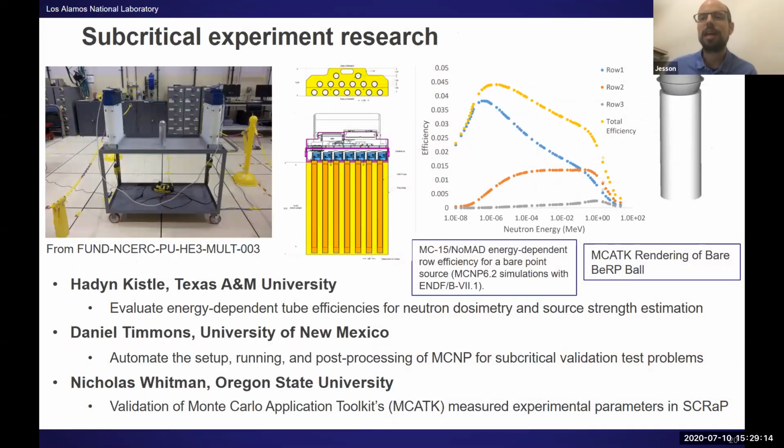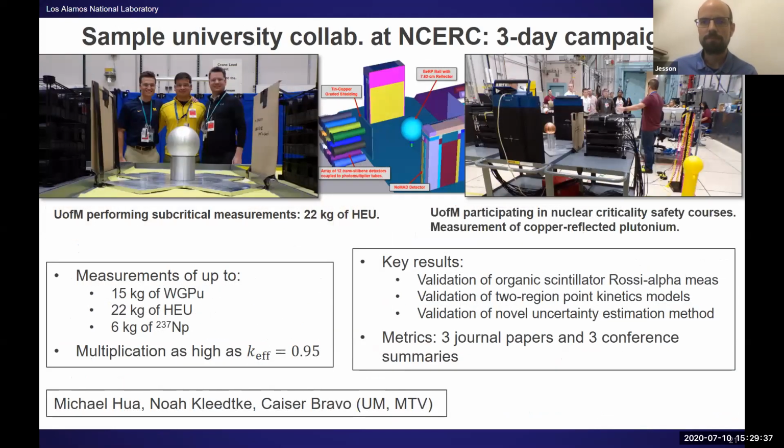In addition to that, we have lots of students who are exploring various types of R&D associated with some of these subcritical experiments. So 3 of them are listed here, and they're looking at different types of simulations primarily to help us to really be able to understand our results better and to improve our capabilities at the same time.